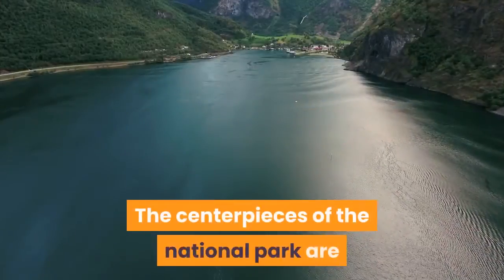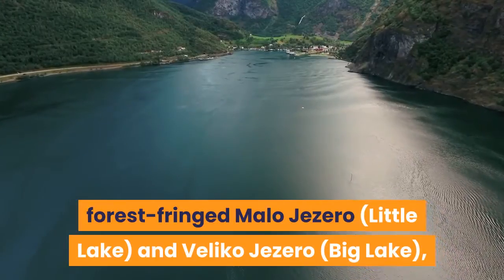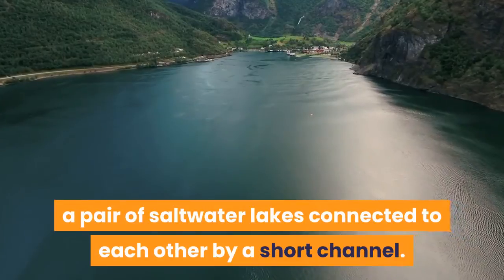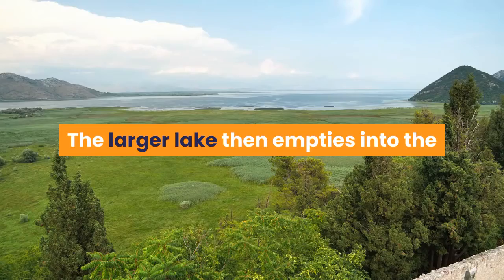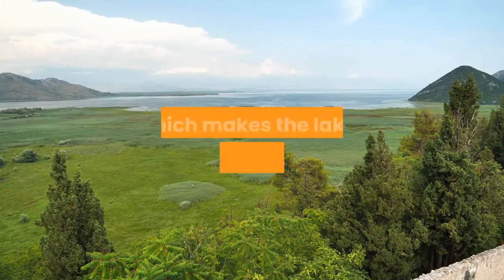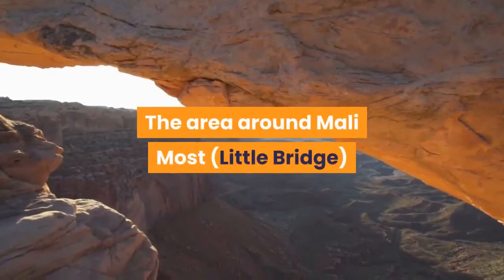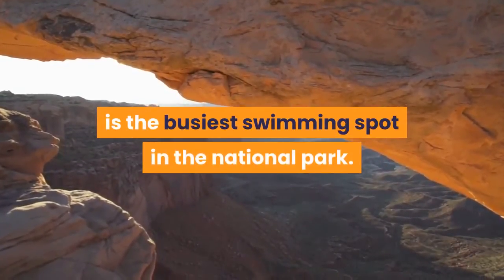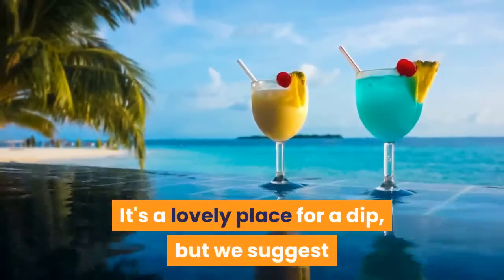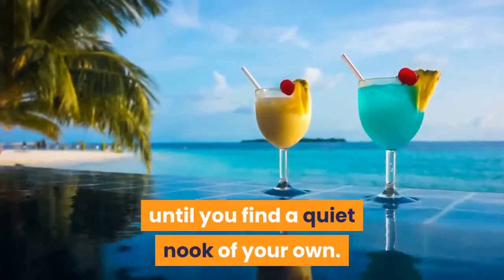The centerpieces of the national park are forest-fringed Malo Jezero, Little Lake, and Veliko Jezero, Big Lake, a pair of saltwater lakes connected to each other by a short channel. The larger lake then empties into the sea via the much longer Soline Canal, which makes the lakes subject to tidal flows. The area around Mali Most, Little Bridge, is the busiest swimming spot in the national park. It's a lovely place for a dip, but we suggest that you stroll along the shore of Malo Jezero until you find a quiet nook of your own.